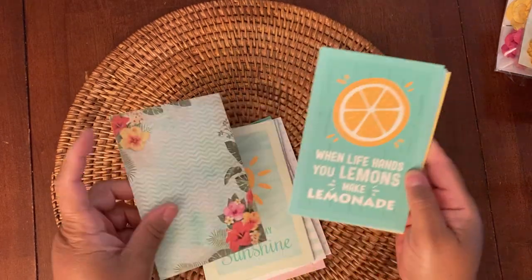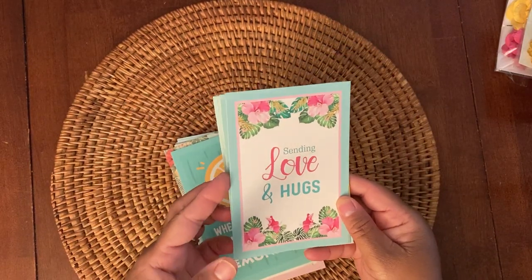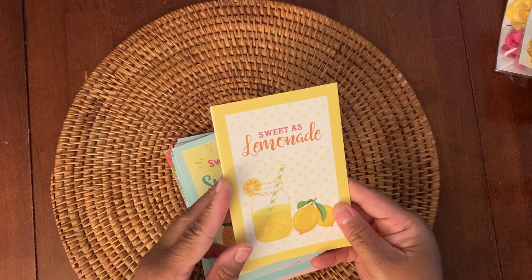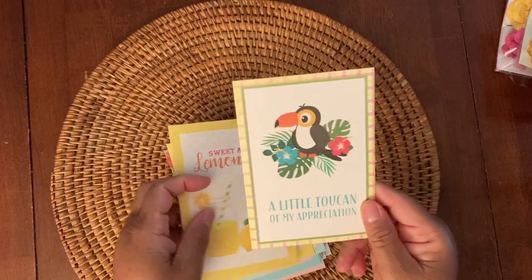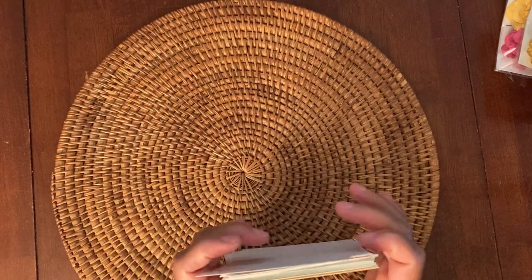Really like that. When life hands you lemons, make lemonade. Sending love and hugs. Sweet as sunshine, this is a really pretty color combination. And sweet as lemonade. And then last but not least, a little toucan of my appreciation. How cute is that? Really cute. So that's from Little Birdie.